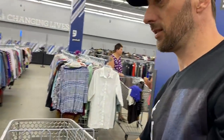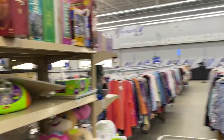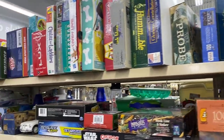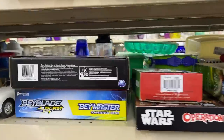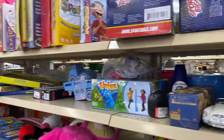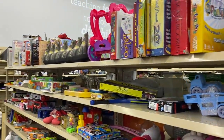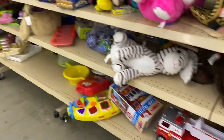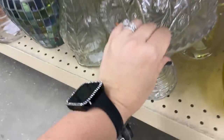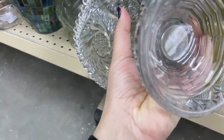Zunny? I don't know. Oh my gosh. I don't know if any of these things are worth any money. Oh, I haven't stopped to look, but this is the toy aisle here at the store. Well, what do we have down here? Oh, it's pressed glass.